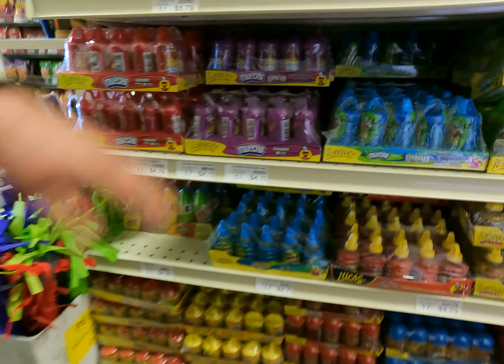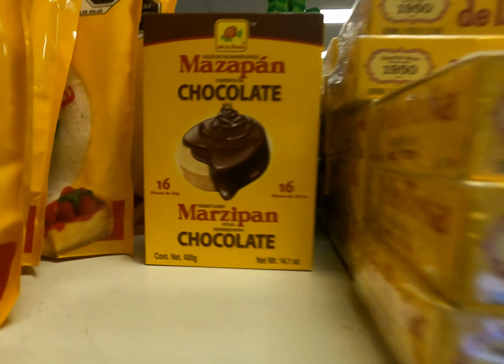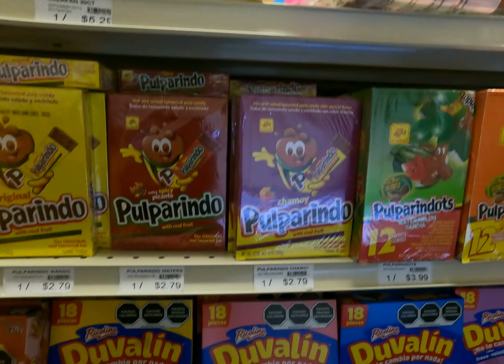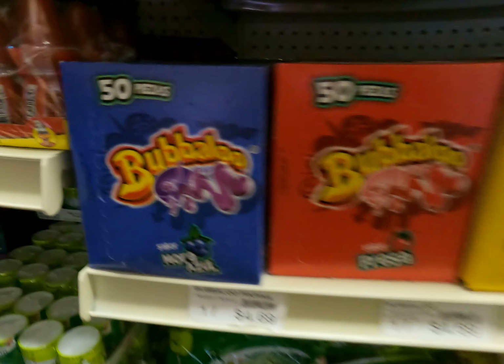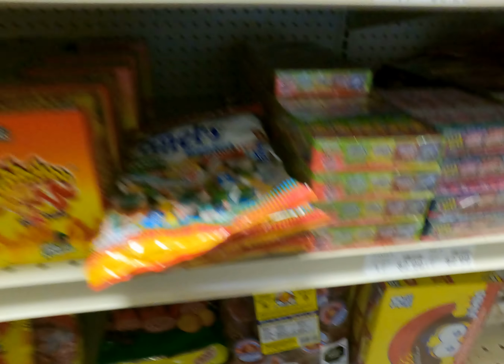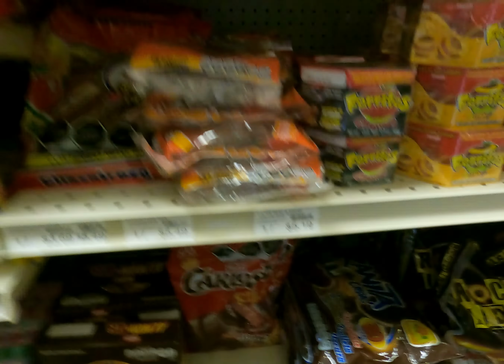What else, guys? These, I don't know what these are, the Lucas? Those are our favorites. De la Rosa. Some lime salt. Spicy. That's gum. The Dublin.